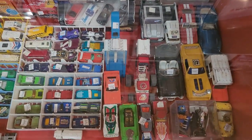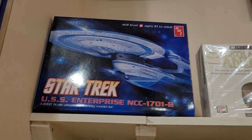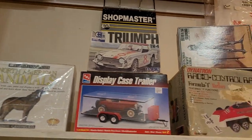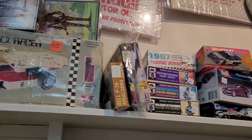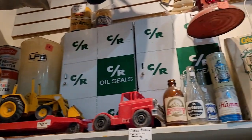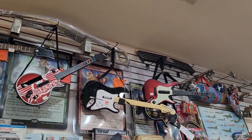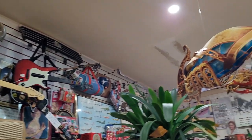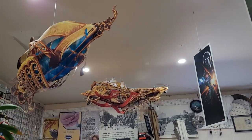Taking you through again a little quick on this because there's a whole other figure wall that I'm excited to show you guys. There's a model kit up top here of the Enterprise. You'd love to see it. Triumph. My dad had a Triumph for years. Should consider getting that for him now that he's retired. Give him something to do. Whole selection of random Guitar Hero and Rock Band guitars. As well as some more ceiling floaty items. Kind of random.